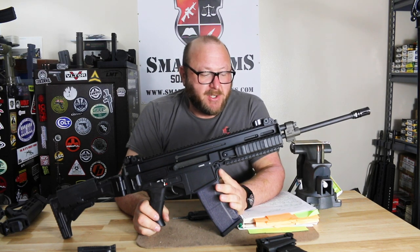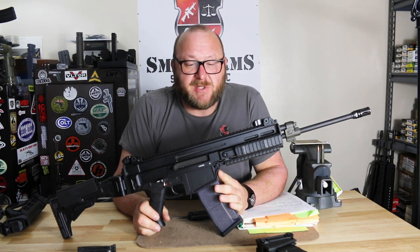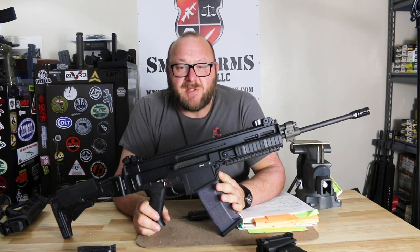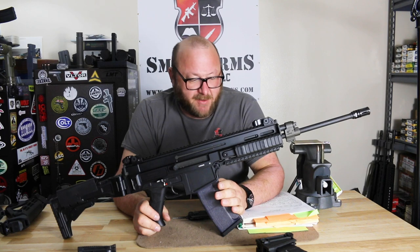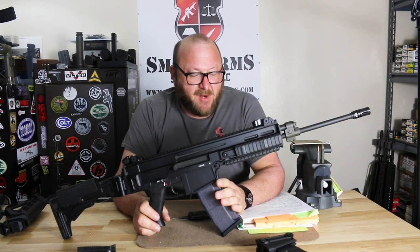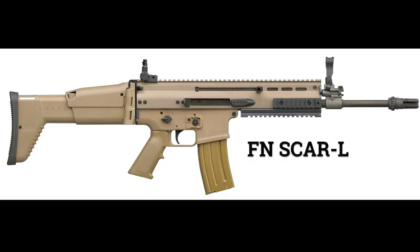We have the CZ-805 commercial carbine, which is almost identical to that of the CZ-805 which was introduced to the Czech Army. Now, during the trials, there were trials that were not just Czech weapons. There were 27 weapons that were introduced as a proposal for the new Czech weapon, and there were two finalists. It came down to the CZ-805 and the SCAR Light.